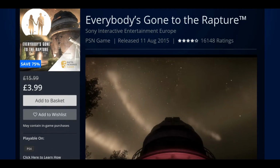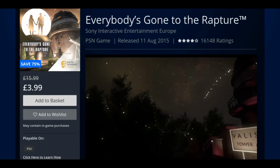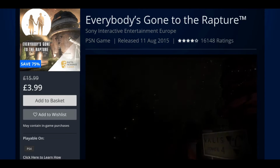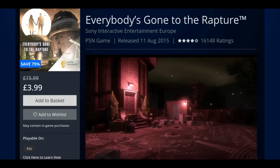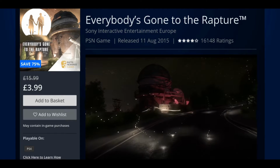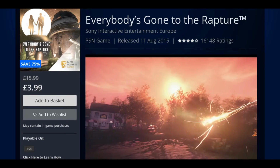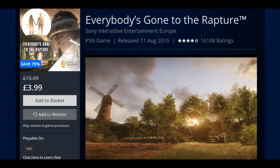Next up is an interesting one. Everybody's Gone to the Rapture. It was released in 2015, making it 5 years old, and is on a 75% discount right now for a price of £3.99, which is really cheap. This game's a first-person adventure, and is set in a fictional village in the middle of Shropshire, England. The story revolves around you waking up and finding yourself alone in the village. All the people have vanished and you don't know where or why, but what you do see are these glowing orbs which contain memories of the people that are missing.